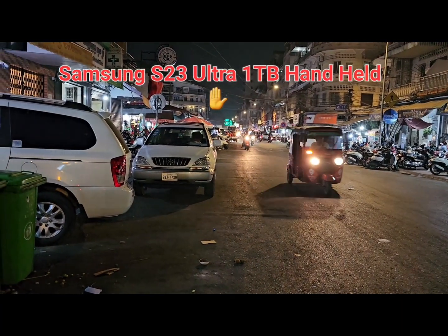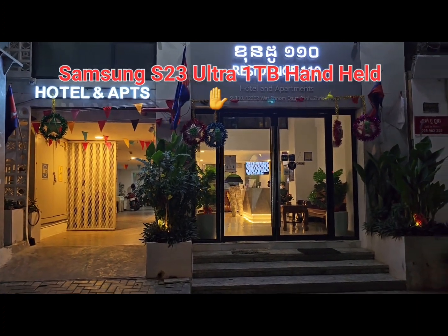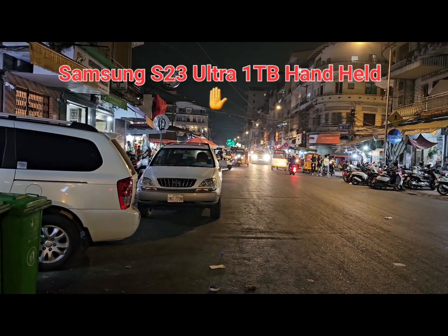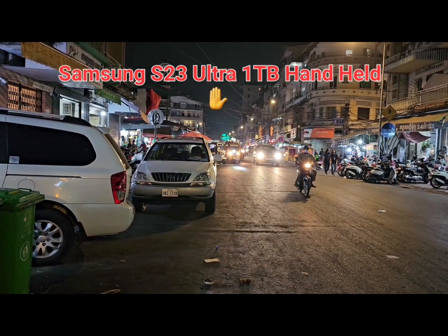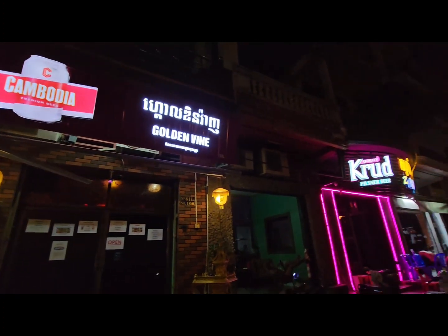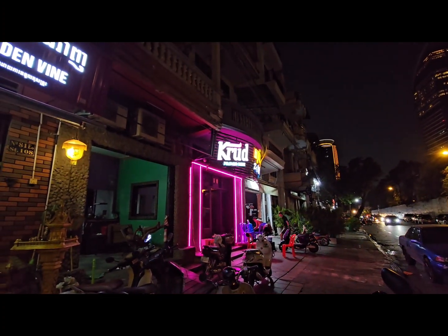Well, this is Street 110 and the hotel and apartments are here. So we'll go and explore around this area here, but I'm not very happy staying here. A lot of things are wrong in this place. Golden Vine Hostess Bar. And another one next door. So there's very few around this area, very few.